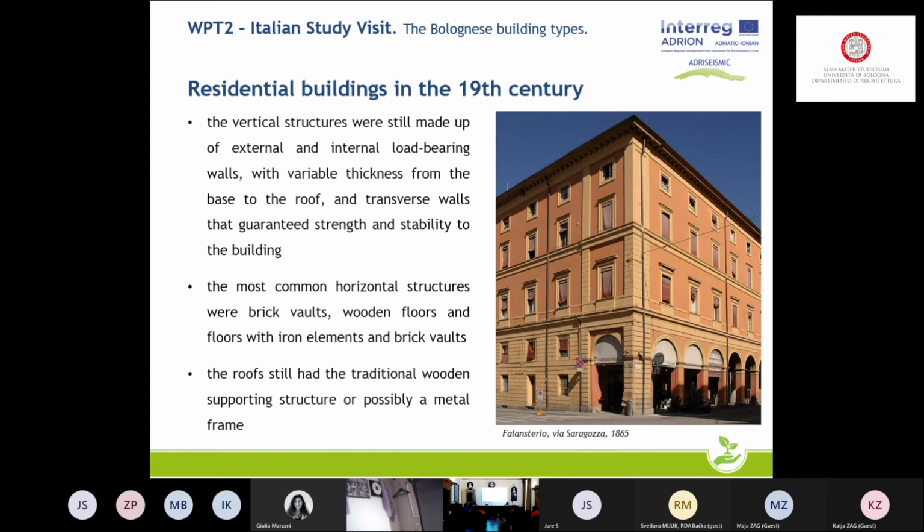Vertical structure was still made up of load-bearing masonry walls using only brick in this period, with variable thicknesses, of course. And for horizontal structures, the most common solution were brick walls, wooden floors, and floors with iron elements and brick walls, which became very common in this period at the beginning of the 19th century. Roofs were mainly still in wood.